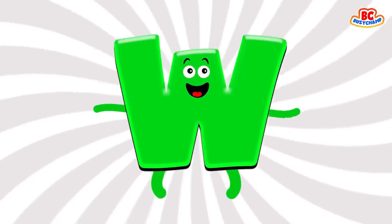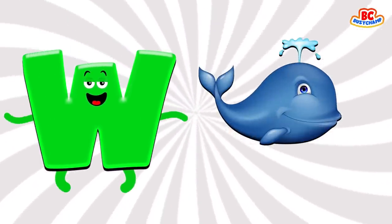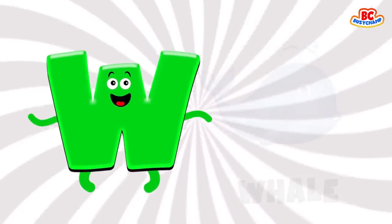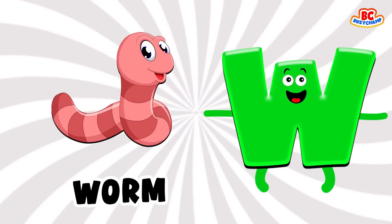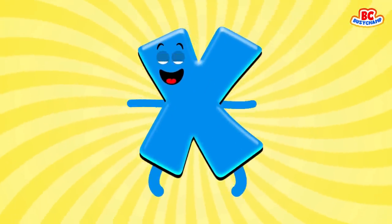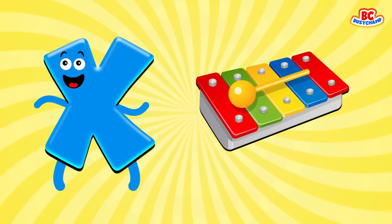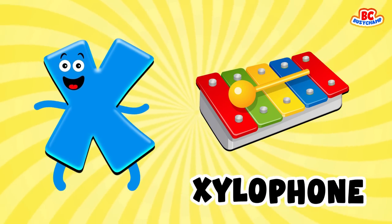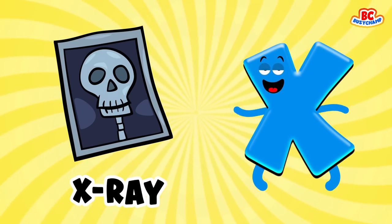Here comes the letter W. W says whale. W says warm. Here comes the letter X. X says xylophone. X says X-ray.